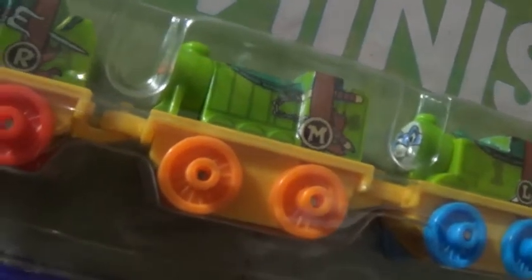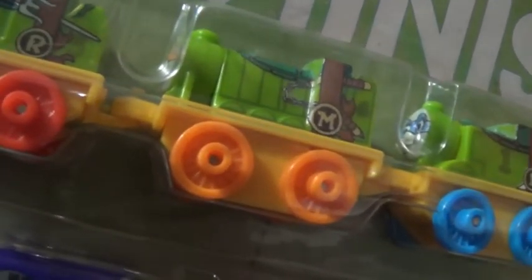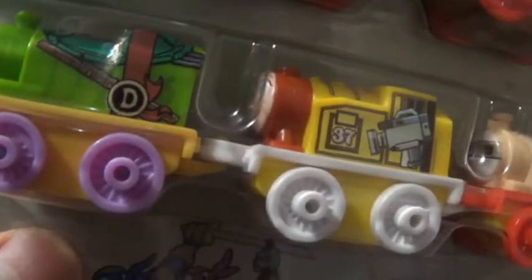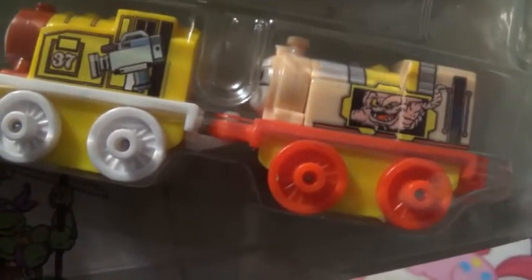Oh, that's Percy. Sorry, and that's Gordon. They almost look similar. Gordon as Michelangelo and Percy as Donatello. Kind of interesting, eh? And of course, Rosie as April O'Neil. There's Victor being Krang.